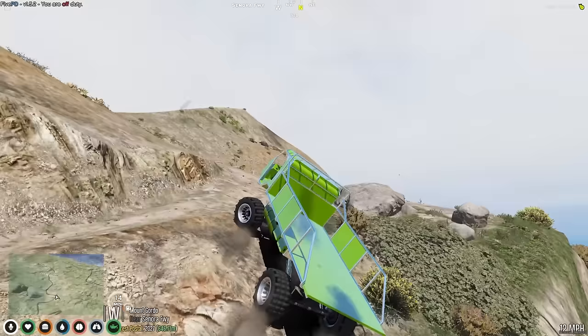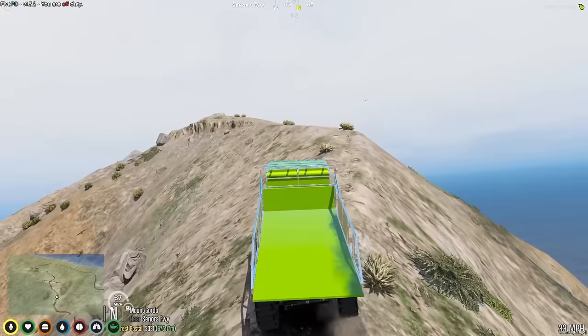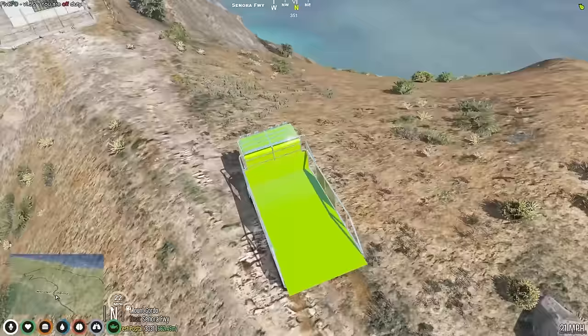Oh man. Whew. That was close. And a guy said he's somewhere in the far north corner and he's near the water, which really makes me think how he got his van all the way up here. We are literally on top of a mountain right now. This is so crazy. Now we gotta go back down. Where the heck is this guy at?